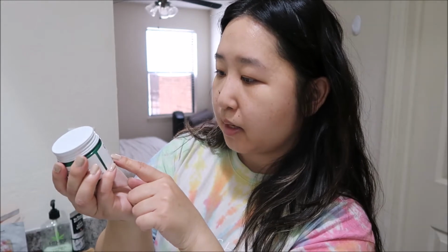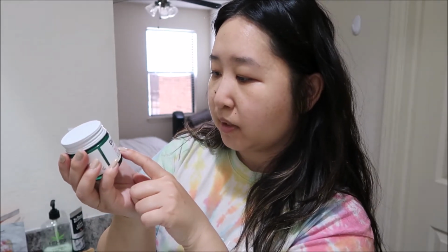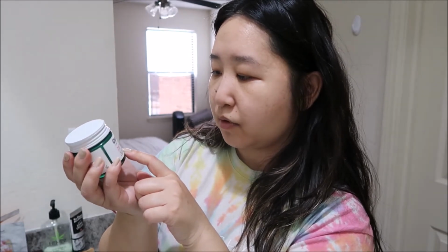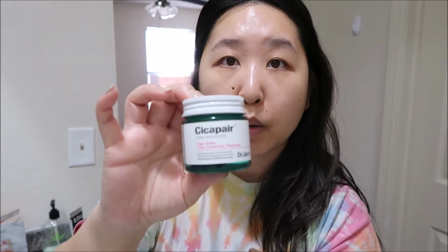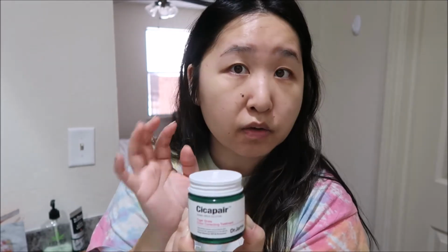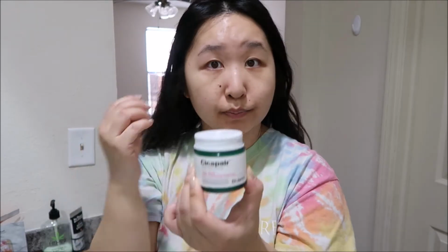And another one that I used to love so much is the Tiger Grass Color Correcting Treatment. Neutralizes redness and protects skin, improves skin appearance to be vibrant. And then SPF 30 as well. I used to love this. This is like my third one already, but now when I use it, if it gets close to my eyes, they get a little bit watery. But yeah, it's really good. It can make redness disappear.